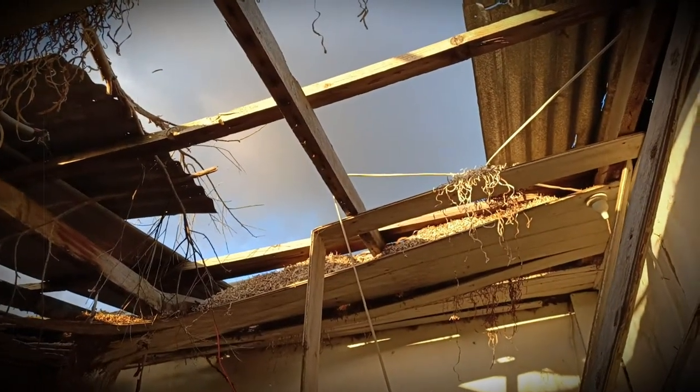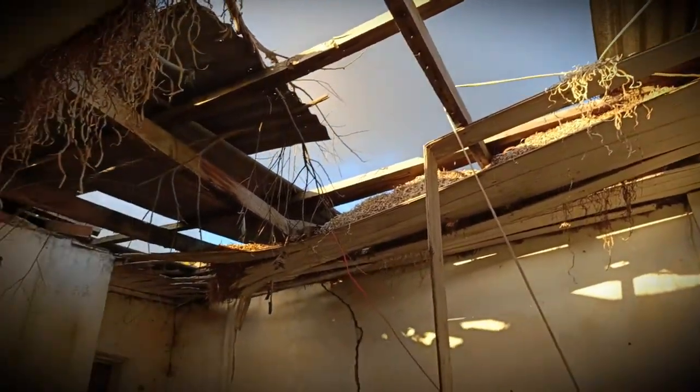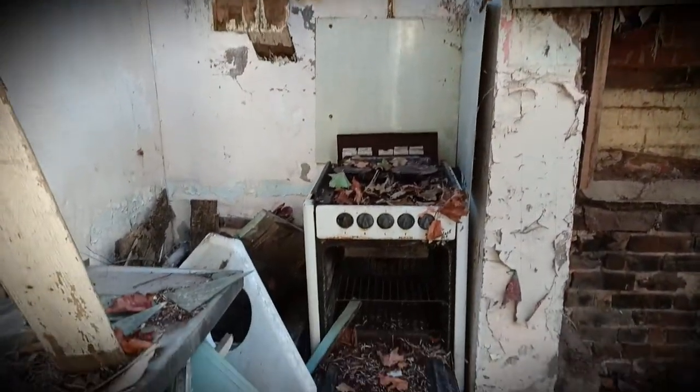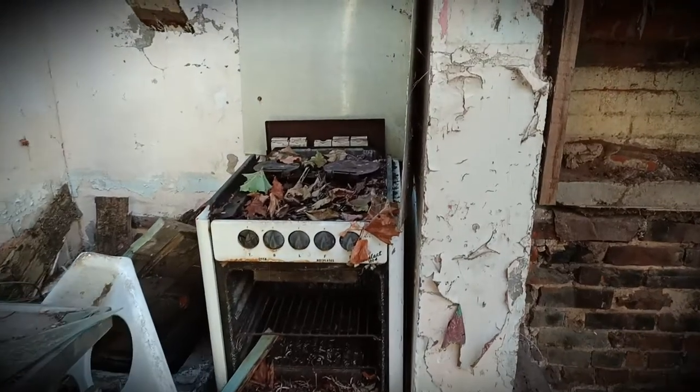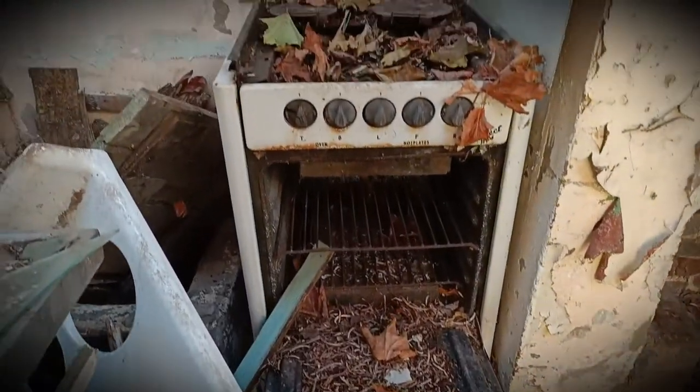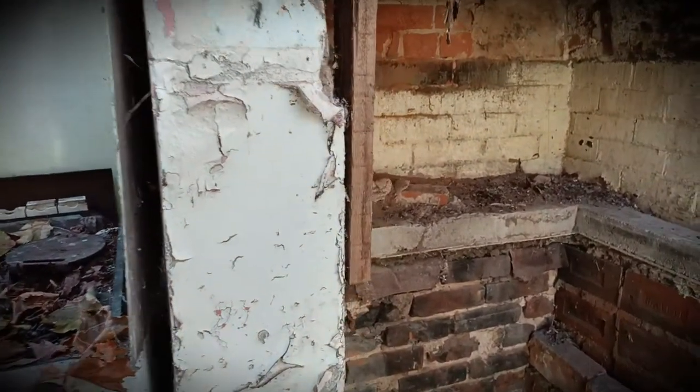So gotta watch where you tread, guys. Gotta really watch where you tread, otherwise we'll have the ceiling collapsing. But how's that? That's a very old stove. I'm not quite sure what the year and the make of it is, but that's all I can say. It's a very old stove.